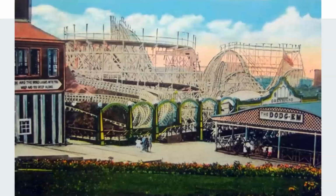Now we have a better image of it here. Again, the park is going to cover about 50 acres, right? It's a lot of space. Here we can see the Big Dipper. All right, we can see another roller coaster in the forefront called the Greyhound. And then in the other, off to the lower right-hand side, we can see the Dodgem, right?